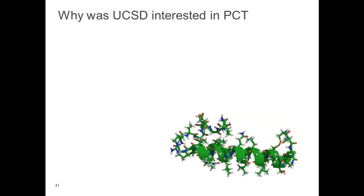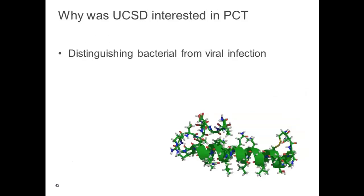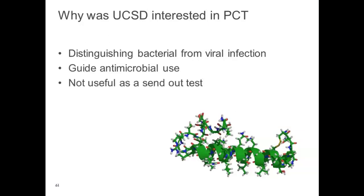So why was UCSD interested in procalcitonin? Our research lab had been using procalcitonin for a number of years. It was pretty clear that it was good in distinguishing bacterial from viral infections. It also had some utility in heart failure patients, and I'll show some data on that later. Good publications supporting its use in guiding antimicrobial use.